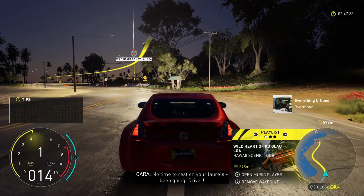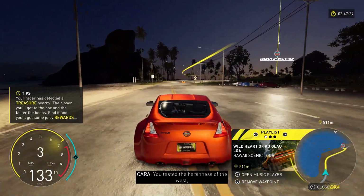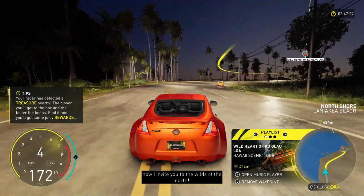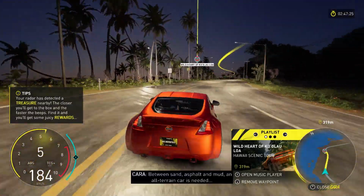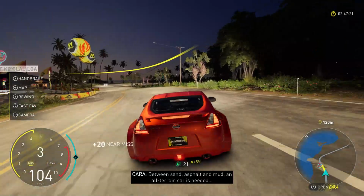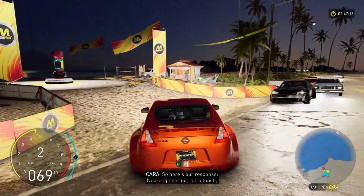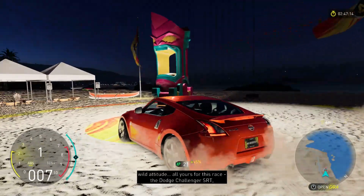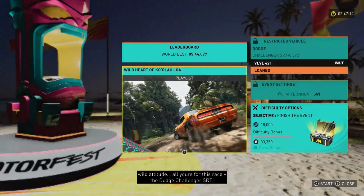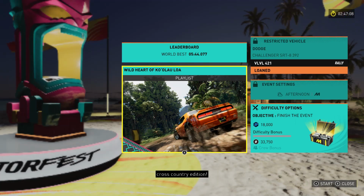No time to rest on your laurels. Keep going, driver. You tasted the harshness of the West. Now I invite you to the wilds of the North. Between sand, asphalt, and mud, an all-terrain car is needed. So, here's our response. Neo engineering, retro trash, wild attitude, all yours for this race, the Dodge Challenger SRT, cross-country edition.